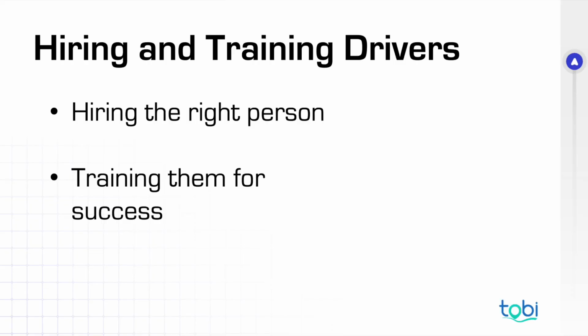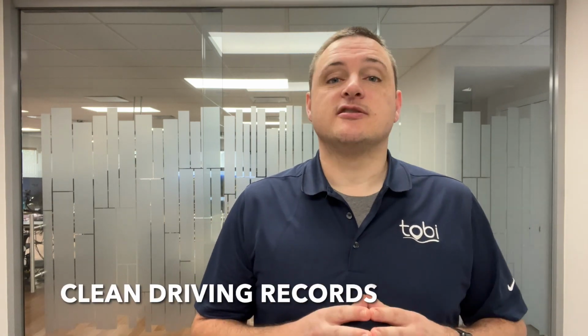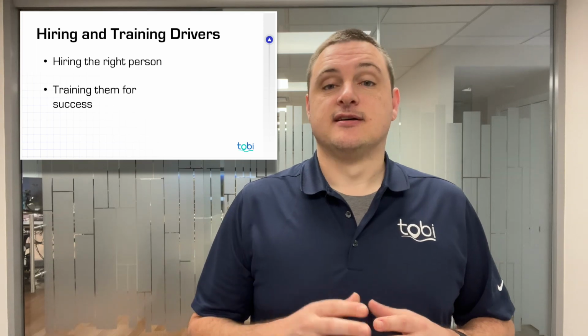Building a team of compassionate, trustworthy drivers is one of the most significant challenges to starting an NEMT business. As the face of your company, finding and training the right people is crucial. When you interview and hire new drivers, do your homework to ensure you're hiring the right person. This should include background checks, clean driving records, and drug screenings. Once you find and hire suitable candidates, you must ensure they're adequately trained to meet your clients' needs.